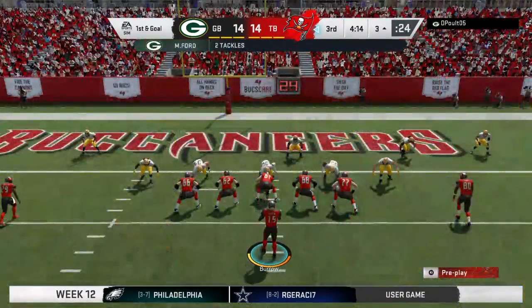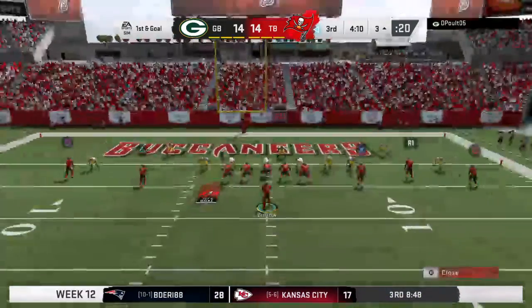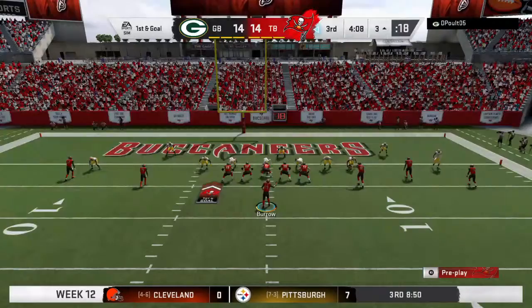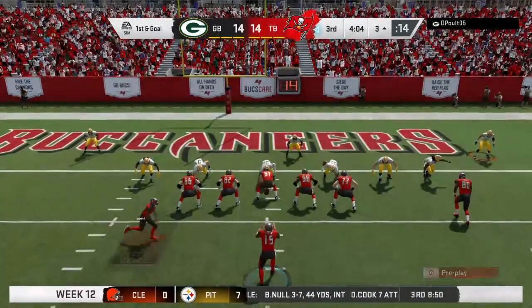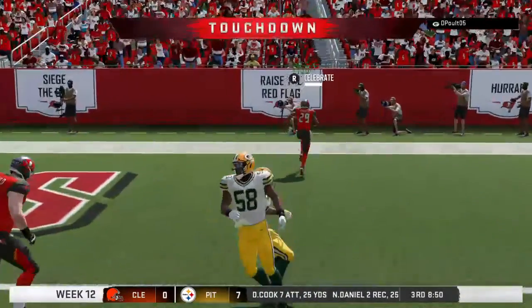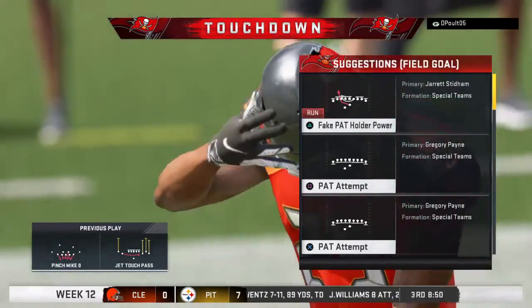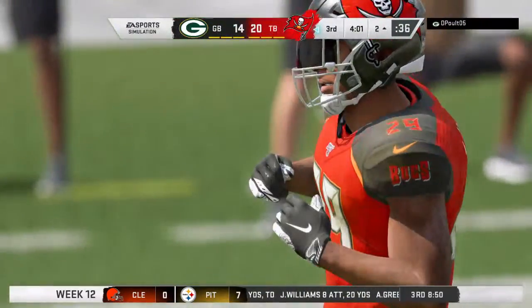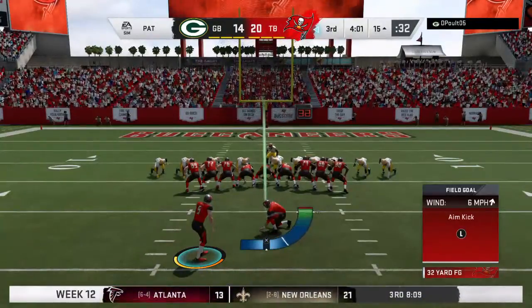They got tight left. Touchdown. And he'll take it into the end zone. Touchdown, Tampa Bay. Duke Johnson, his second touchdown of the afternoon, as his guys are able to regain the lead.